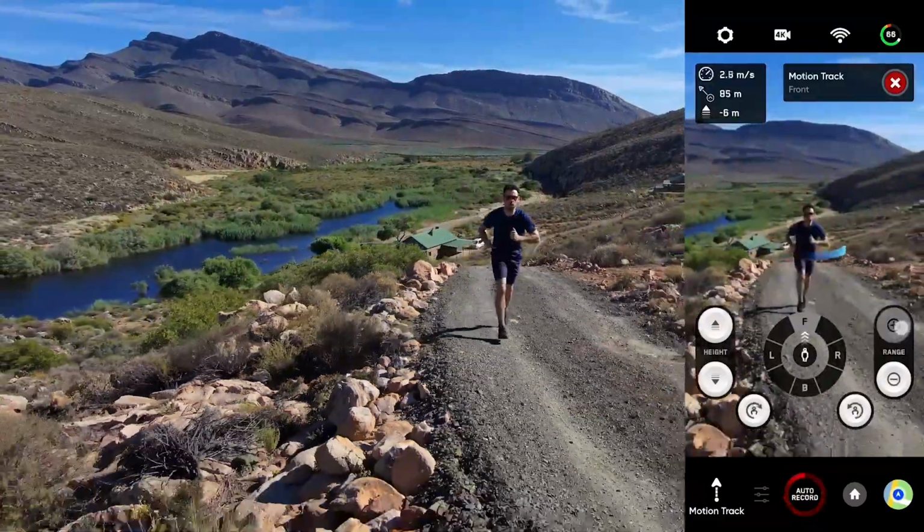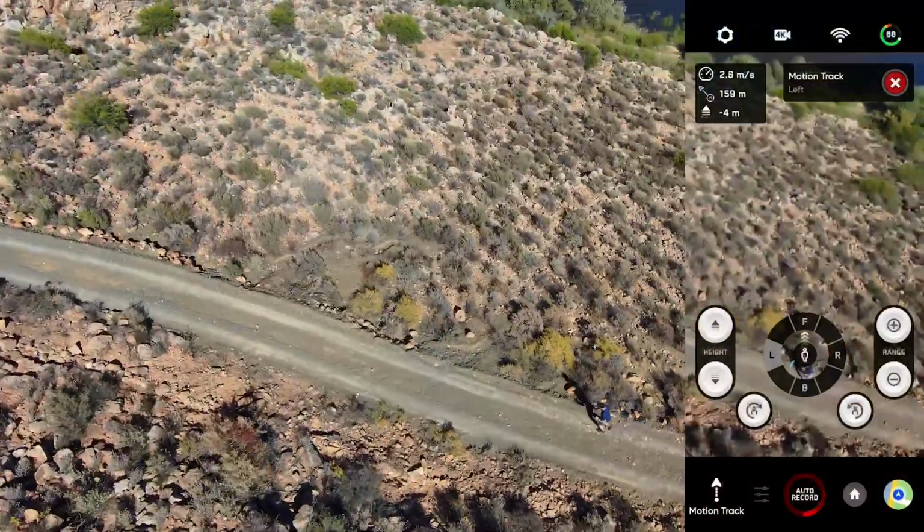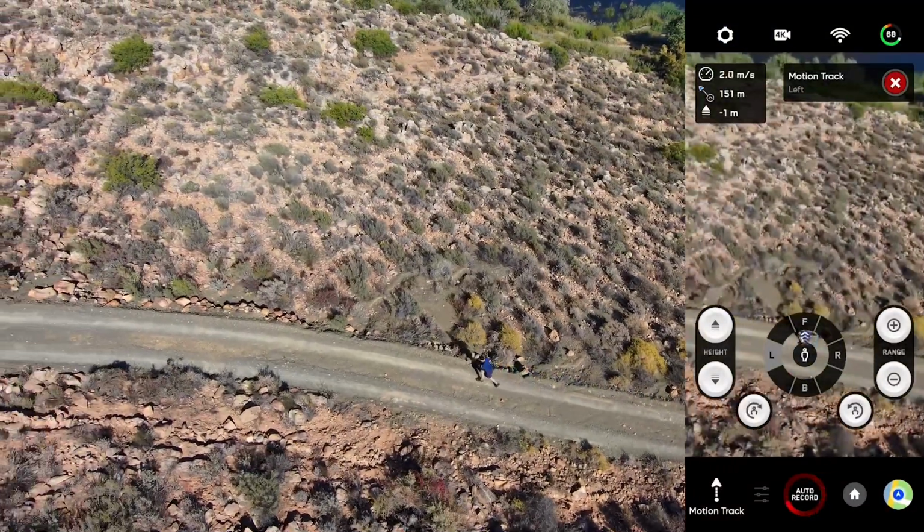It is windy out here and I am tired. We just got back from the first test here on this road behind me, and that probably wasn't the best choice this morning to run up and down a very steep dirt road, but still it's a good excuse to get some exercise in while making these videos. And what we've been doing here is testing the subject tracking of both the DJI and the Skydio 2.